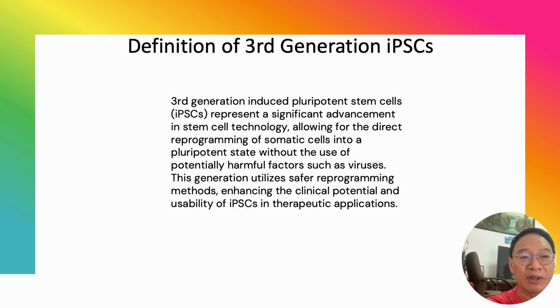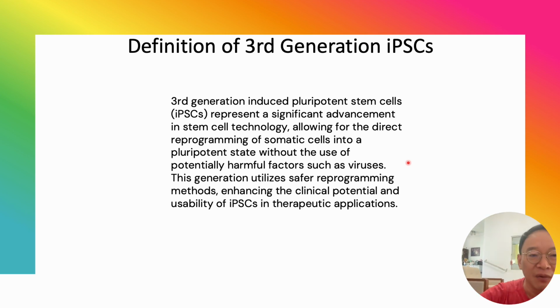Third generation induced pluripotent stem cells represent a significant advancement in stem cell technology. They allow direct reprogramming of somatic cells into a pluripotent state without the use of harmful factors such as viruses. So the first two generations used viruses in the reprogramming stage. Now in third generation, they don't. They use microRNA and mRNA. This generation utilizes safer reprogramming methods, enhancing the clinical potential and usability of iPSC in therapeutic conditions. So it can treat disease rather than just making you look young.